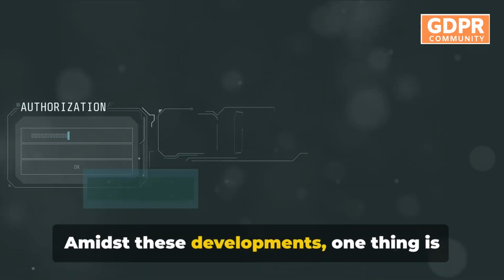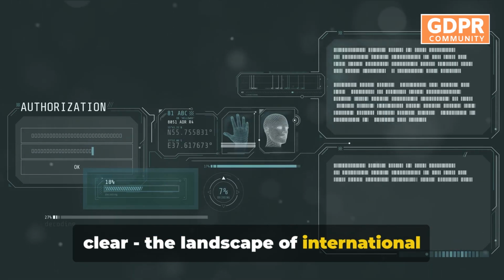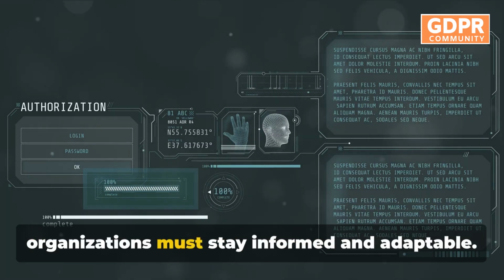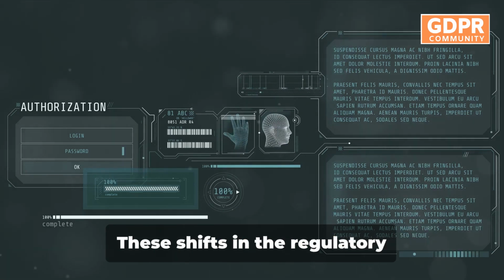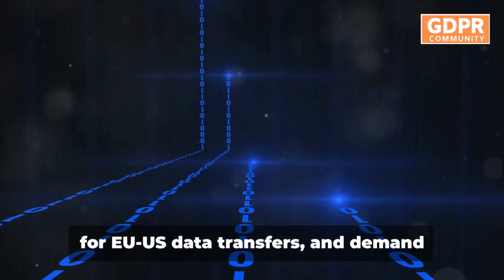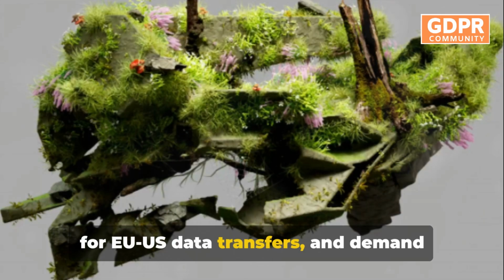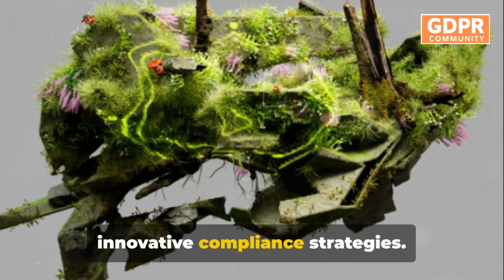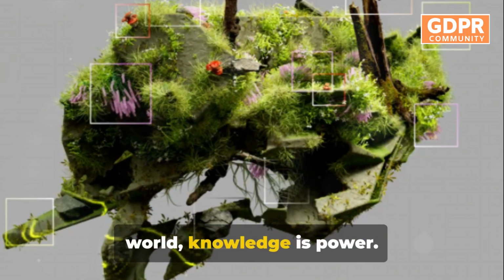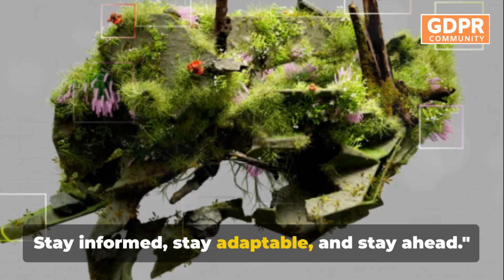Amidst these developments, one thing is clear: the landscape of international data transfers is ever evolving, and organizations must stay informed and adaptable. These shifts in the regulatory environment carry significant implications for EU-US data transfers and demand innovative compliance strategies. Remember, in this ever-changing digital world, knowledge is power. Stay informed, stay adaptable, and stay ahead.